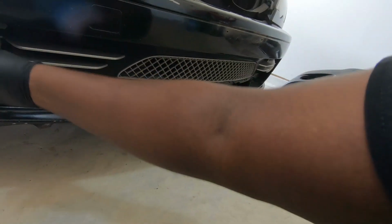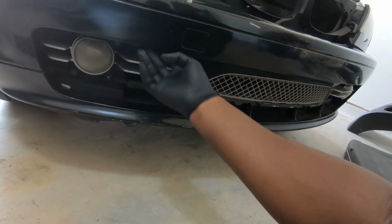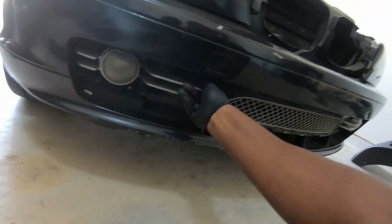Alright, so I believe what I should probably do first is take out these fog lights, right? Now that bumper does come with fog lights. Gotta see how they're gonna be switched out for these, but I'm thinking these gotta come out in order for me to get to this bolt. That might be up there, right here actually. So maybe this has to come out.